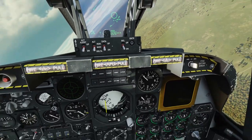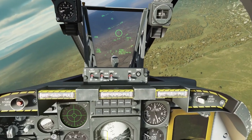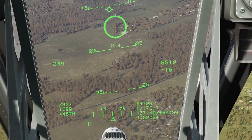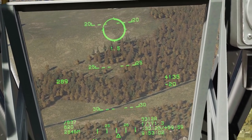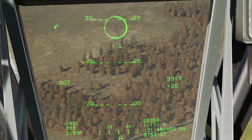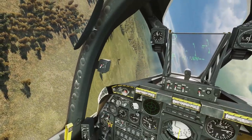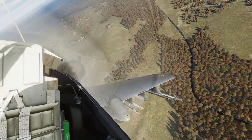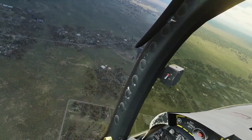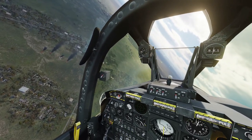Okay, I see an artillery post to the south of the town itself, going for a gun run. Welcome, guns. But I think I can make it back. They repair, rearm, or just land? Just land. I think we're about done.